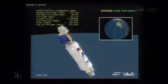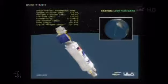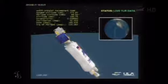And we've just passed through 18 minutes into the mission. Everything looking good. We are coasting following a very good first burn of Centaur. Continuing to see expected maneuvering for coast phase. Bus battery voltages look good. Tank and bottle pressures look good.